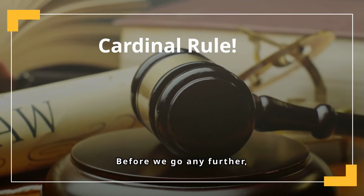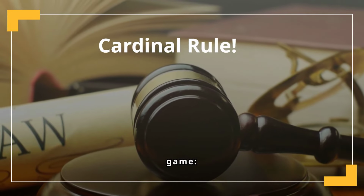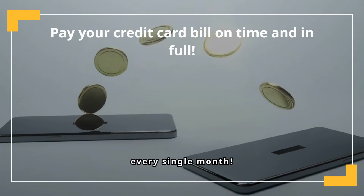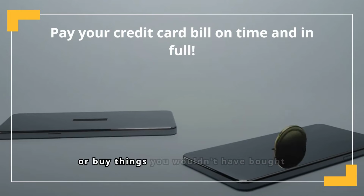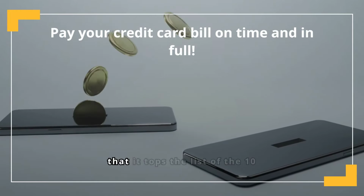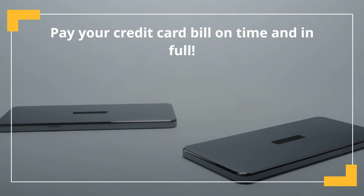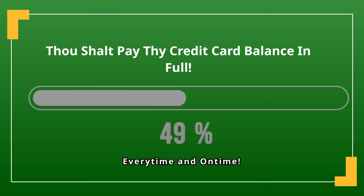Before we go any further, let's state the cardinal rule of the points and miles game. Always pay your credit card bill on time and in full every single month. Never spend more than you can afford with a credit card or buy things you wouldn't have bought with cash. This rule is so important that it tops the list of the 10 commandments for travel rewards credit cards. Thou shalt pay thy credit card balance in full every time and on time.